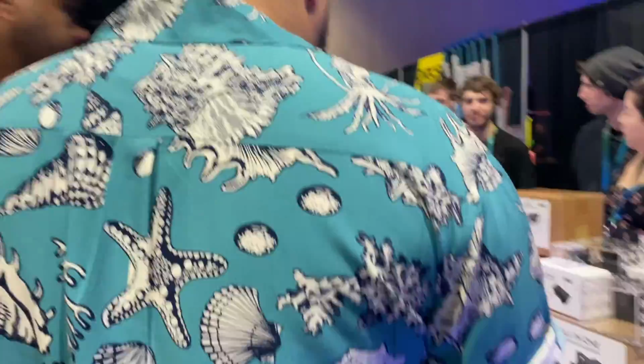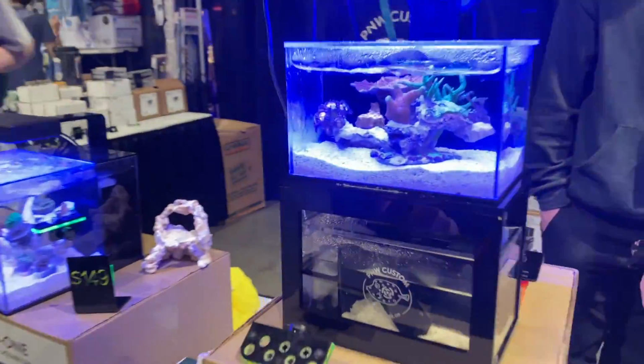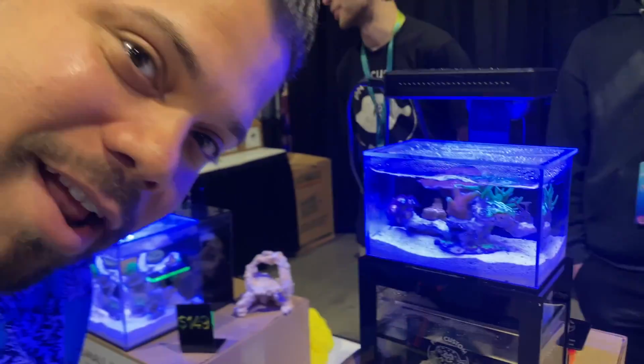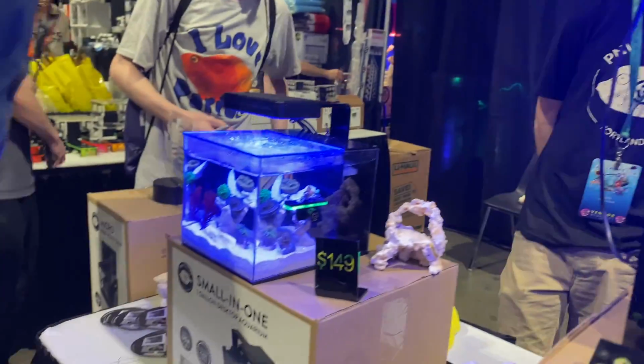Guys, I got a brand new tank, a huge tank. Look at this. Okay, look in perspective. Look at my head. That is so freaking awesome.